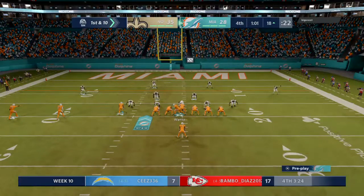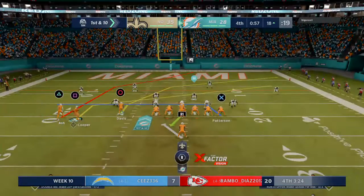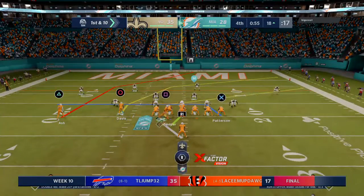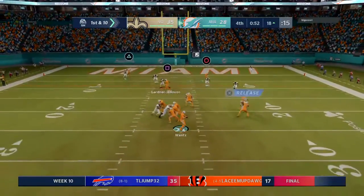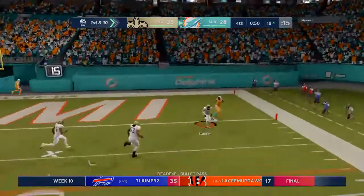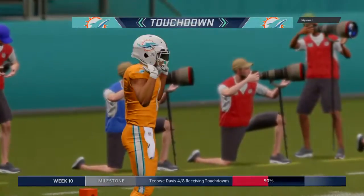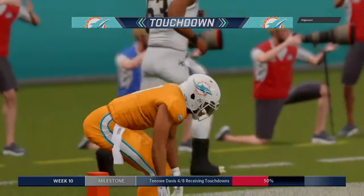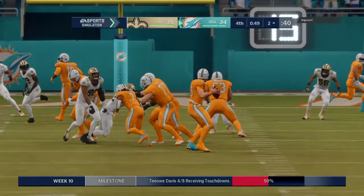Here's 1st and 10. Into the red zone, Wentz. And yes, he's into the end zone. So they get the late score they needed. And now the extra point can tie this thing up in the final minute.